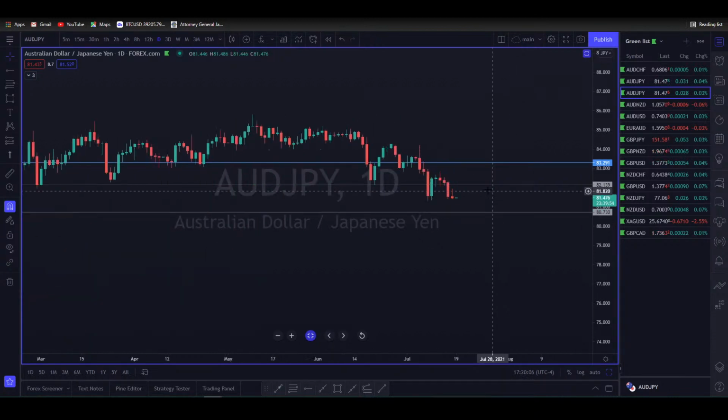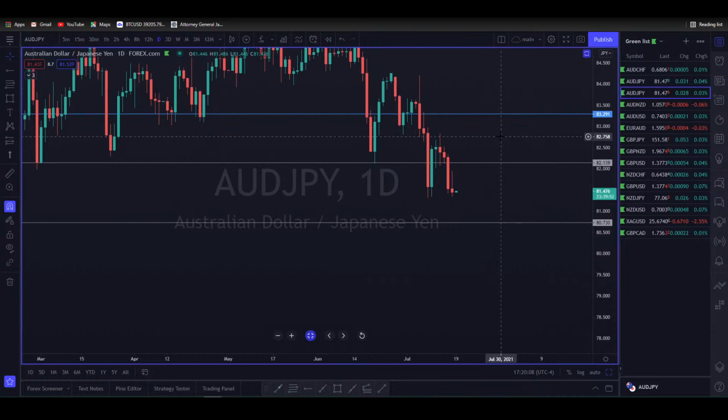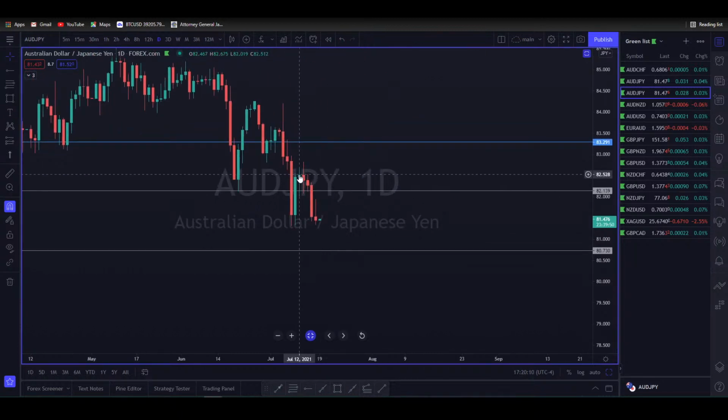So where are we going to need to get above before I start looking for bullish entries on this asset? We got to get a clear close above this daily. This bullish daily right here. You get a close above that, then maybe if you come down and put in a higher low support, that is when you can start looking for bullish entries back to the upside on this asset.